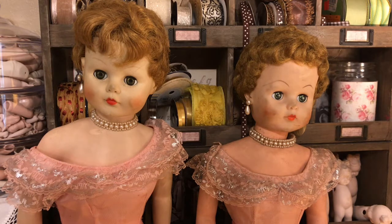Now, these two have a nickname, and they are my trash babies. Now, I do have dolls that were rescued from the trash, but it was before they went to trash. These two were actually picked out of the trash.